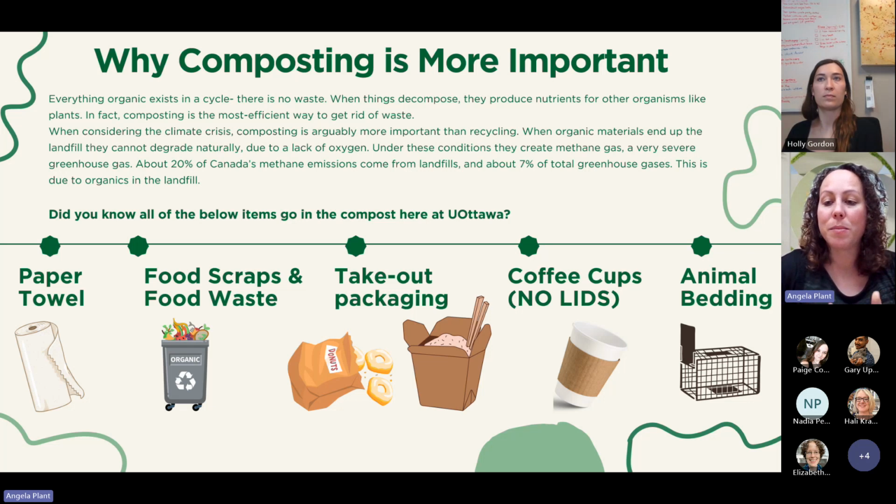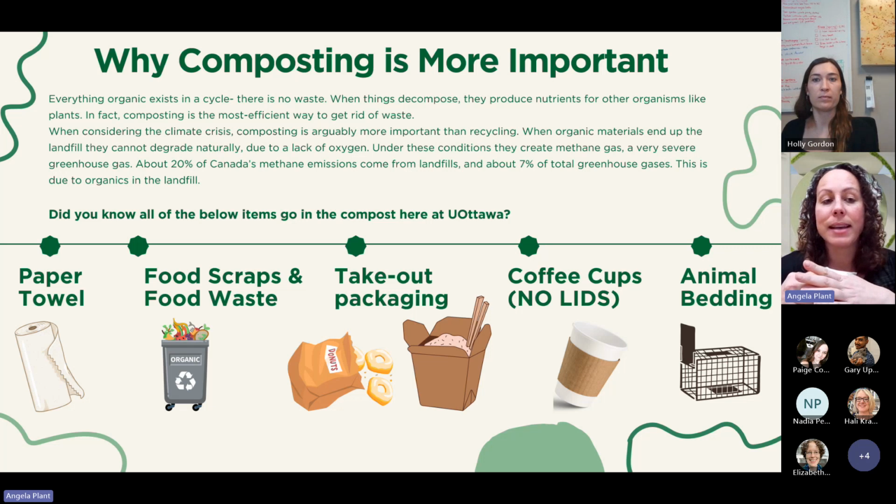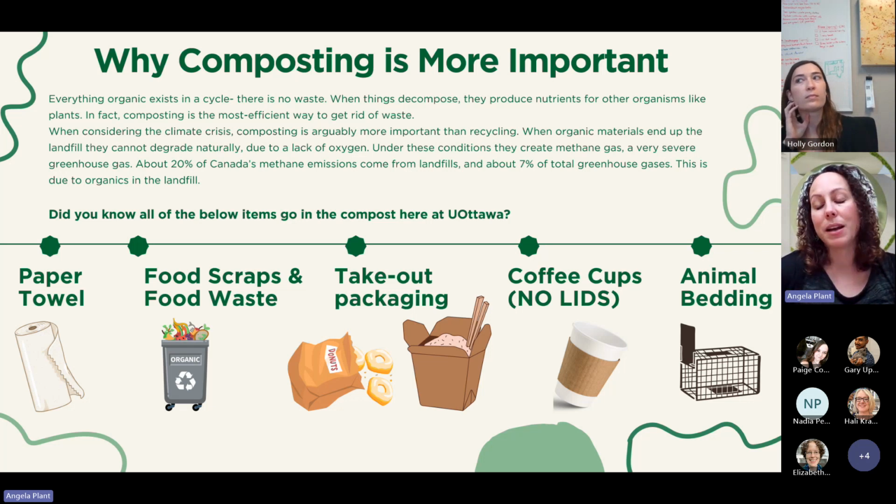Also, why do I think compost is so important? Why are we putting so much emphasis on it from the Office of Campus Sustainability? It's because organics in the landfill is a climate change problem. When there's no oxygen and organics are compressed, they release methane gas. And methane gas is a very powerful greenhouse gas. So about 20% of Canada's methane emissions come from landfills and about 7% of our total greenhouse gas emissions. So organics should be removed from the landfill.